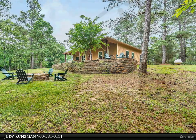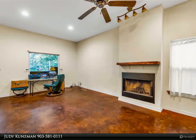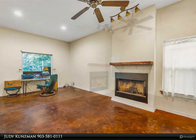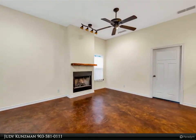Kitchen is open to the living area and features stained cabinetry, granite countertops, breakfast bar, stainless steel appliances and gas cooktop. Large walk-in pantry allows for great food storage.